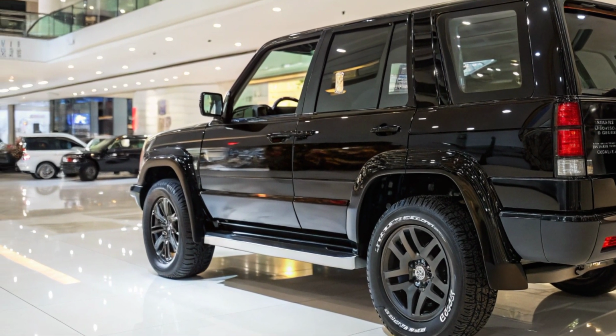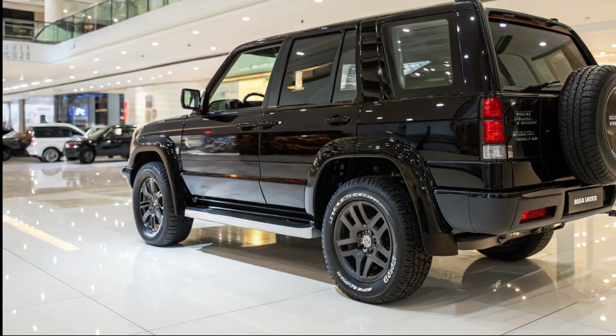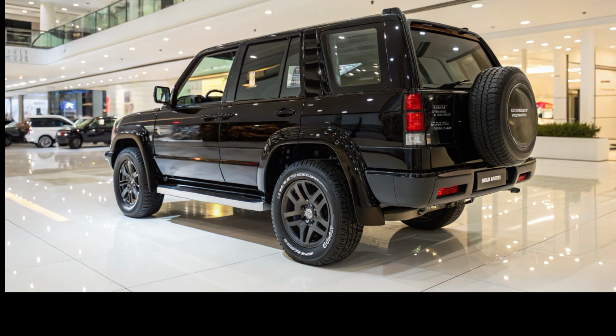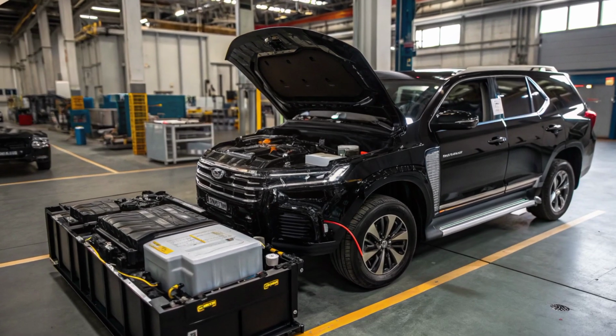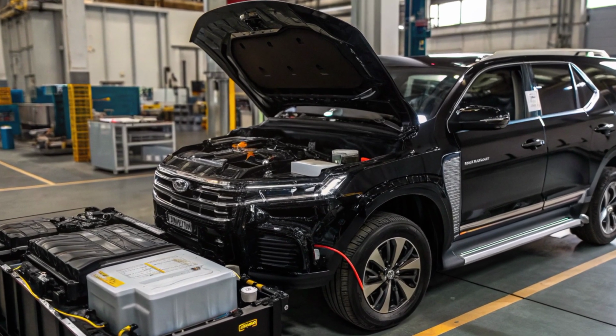The first generation, produced until 1991, featured a boxy design, solid axles, and impressive ground clearance, making it a favorite among adventurers and off-road enthusiasts. Powered by a range of gasoline and diesel engines, it offered practicality and reliability.